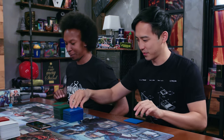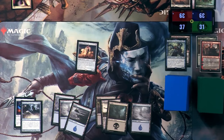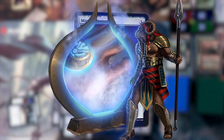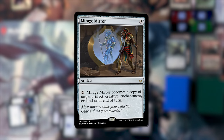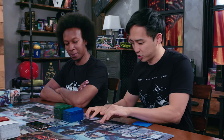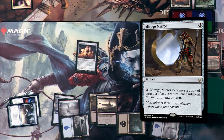I will untap and I will draw for turn. Okay, I will tap three mana and I'm gonna cast Mirage Mirror. That is bad. My deck is all about clone effects, and I love Mirage Mirror because it can also copy enchantments. And there's a really good looking enchantment that I've got my eyes on. Then I'm going to tap another two mana, and I'm gonna make my Mirage Mirror turn into Mana Reflection.